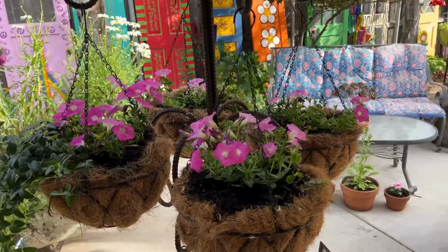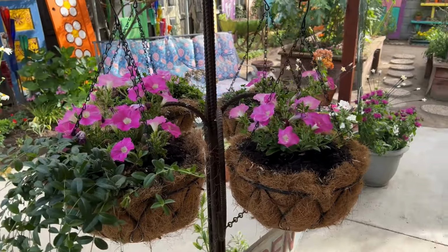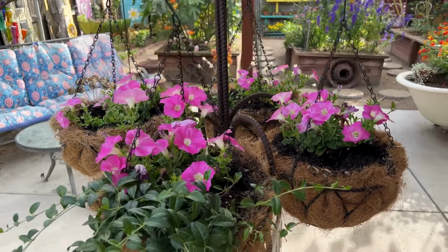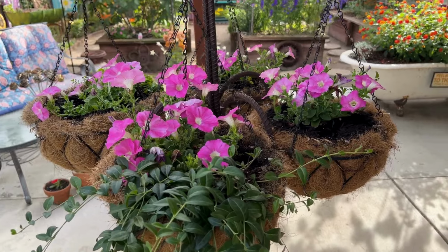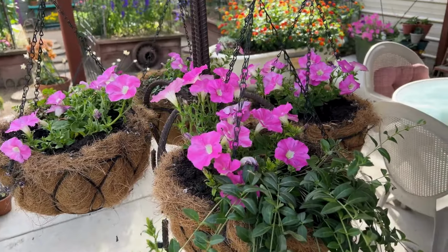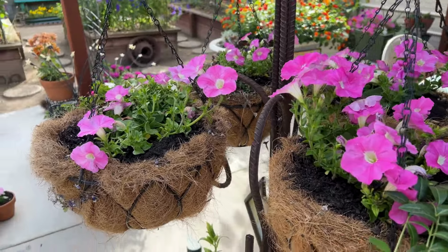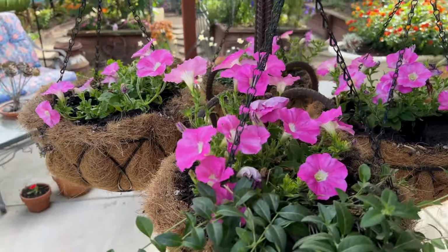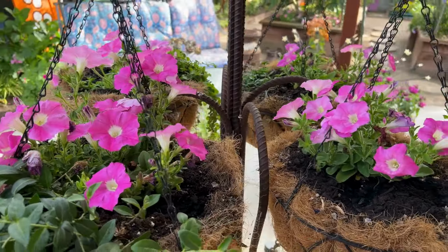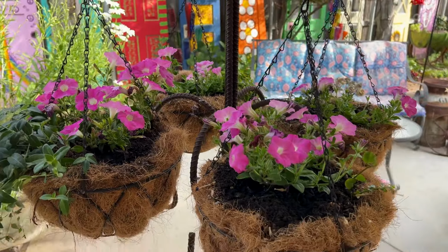And inside my center iron plant stand, I just planted some wave petunias. I know the Petunia Vista bubblegum are absolutely the best, but I don't know, these wave petunias, I really love these as well. I've planted them here before and they did fantastic. So I figured since they work for me, I'll plant the wave petunias in here again. They just really love this spot.